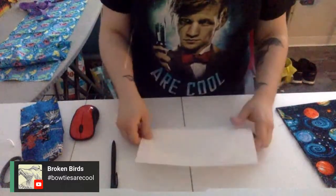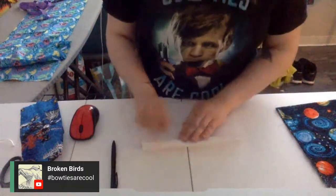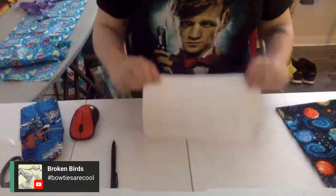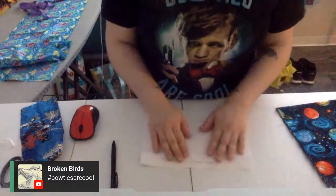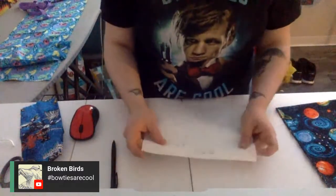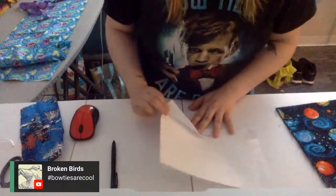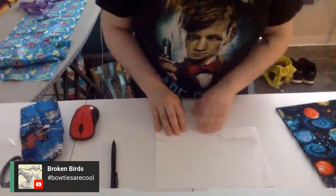Okay, so we're going to do. And I'm probably going to do pleats that are, let's see how deep they are. Probably about a 1/2 inch to 1/4 deep. I am not folding straight at all. There we go.